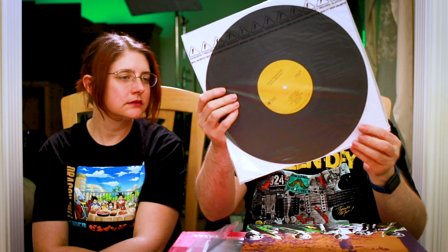So let's see what the vinyl is. Do we have an insert or anything? All right, we got a clear sleeve, and it's just gonna be some basic black vinyl, which is fine. And I'm sure, I know I'm not super picky about handling my vinyl.